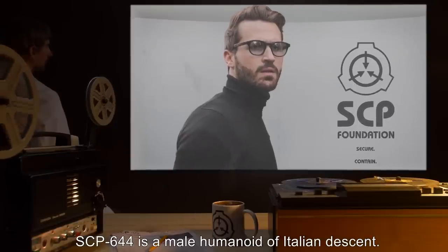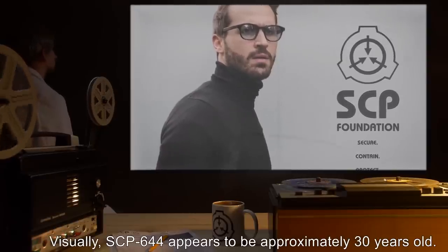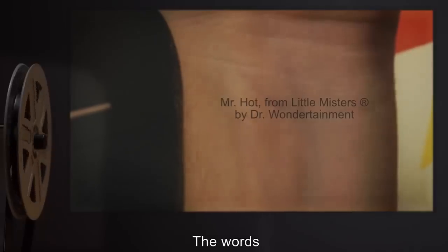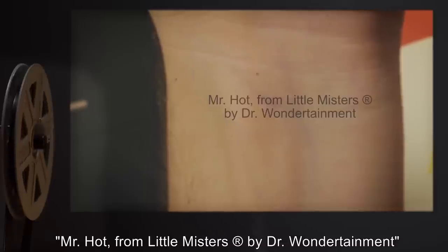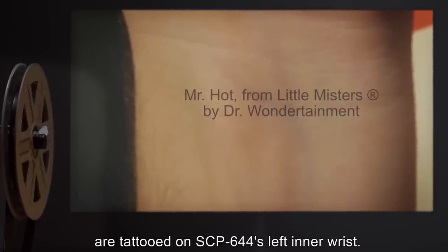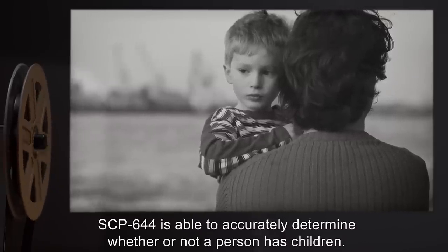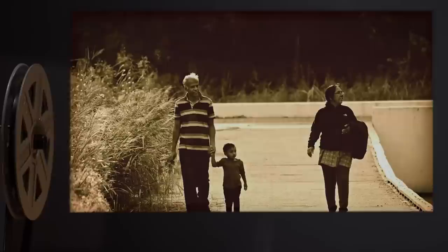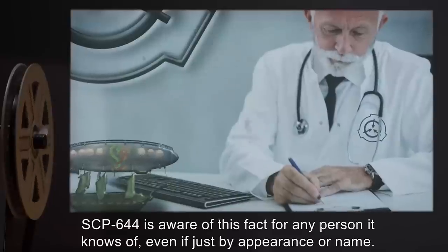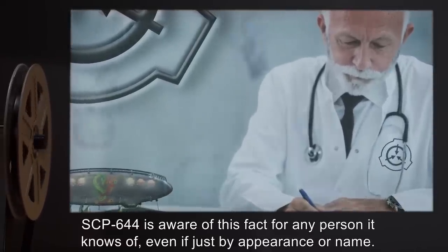Description. SCP-644 is a male humanoid of Italian descent. Visually, SCP-644 appears to be approximately 30 years old. The words, Mr. Hot, from Little Misters by Dr. Wondertainment, are tattooed on SCP-644's left inner wrist. SCP-644 is able to accurately determine whether or not a person has children. Both biological and adopted children may be sensed by this effect. SCP-644 is aware of this fact for any person it knows of, even if just by appearance or name.